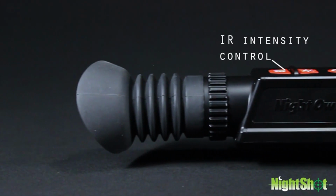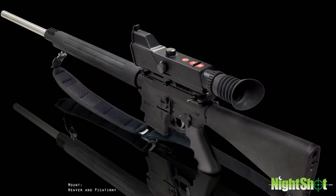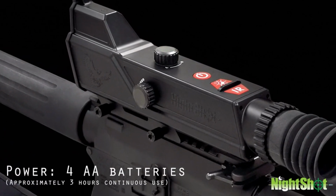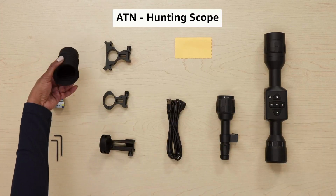Hunting at night can provide you with a huge tactical advantage. For one, game animals like deer and hogs are often more active at night. They're not as easily spooked, and predators are usually at their most stealthy. But how do you track them in the darkness? That's where night vision comes into play.